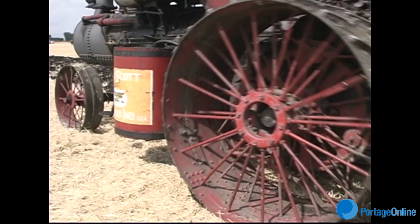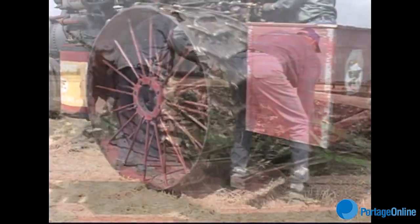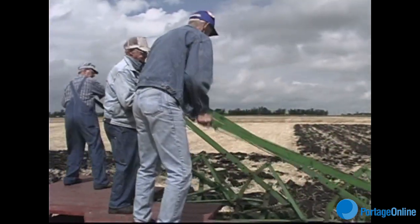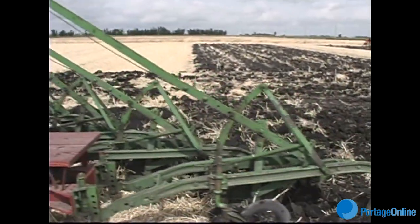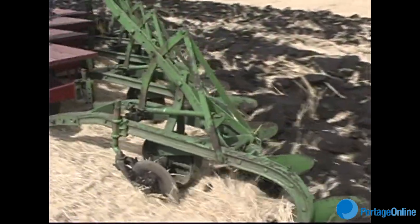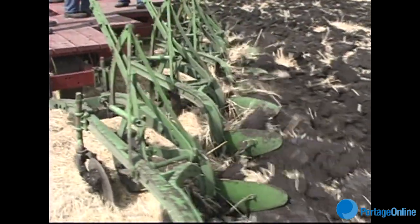Actual horsepower depends on your boiler pressure, and it could, no boiler pressure, no horsepower. And of course, at 150 pounds, it's got quite a bit of horsepower. So that's a relative thing. So I still think it's a 25 horse engine, which means 25 actual horses on a farm.